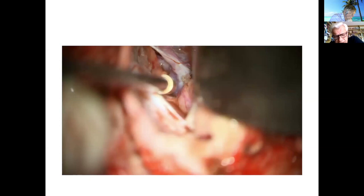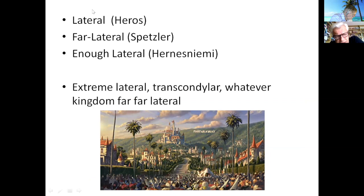But the majority of lesions are not in this region, not in the CP angle at this point. So what we have now available, the oldest approach is lateral, which was developed by Heros. Then came the far lateral. The name was coined by Spetzler. And then, which I like, Juha Hernesniemi was talking about the infralateral approach, which is an excellent name for the approach which actually covers all. Then there are all those extreme lateral, transcondylar, and whatever kingdom, far, far lateral.